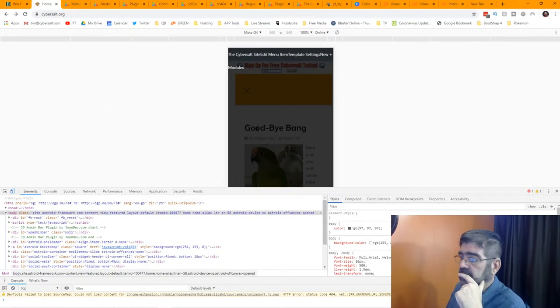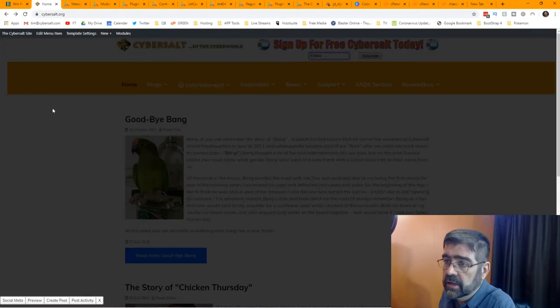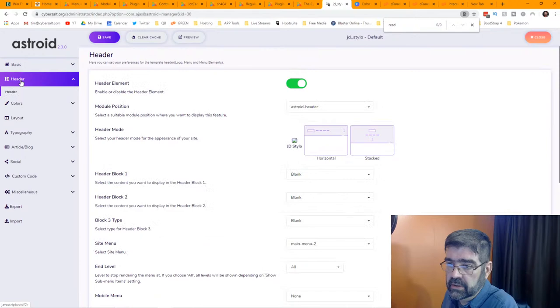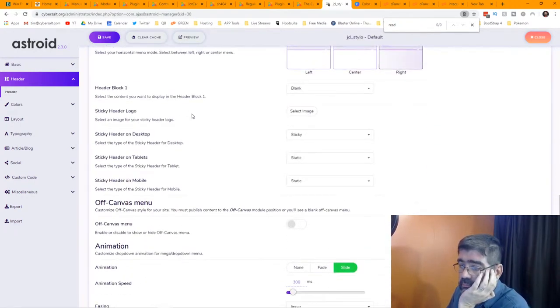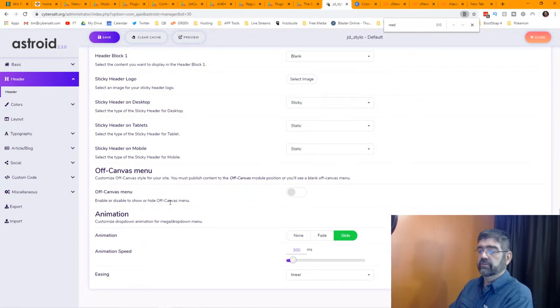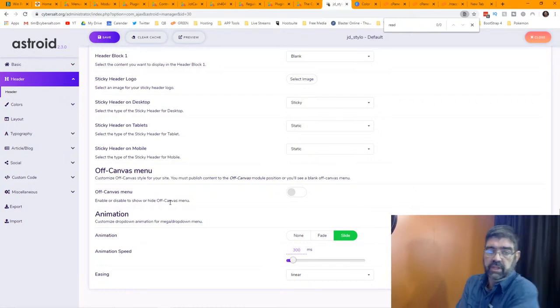Okay, so let's do this. Oh, and look, it's still wide here. So let's go back here. Let's go to header. Off canvas menu, enable or disable to show the off canvas menu. So I have that off. Yeah, I wish there were settings for mobile mega menu.